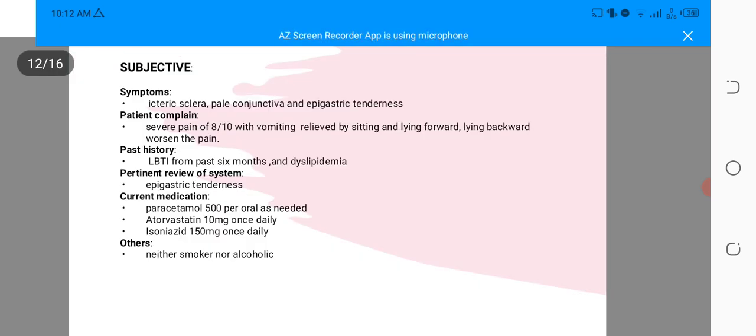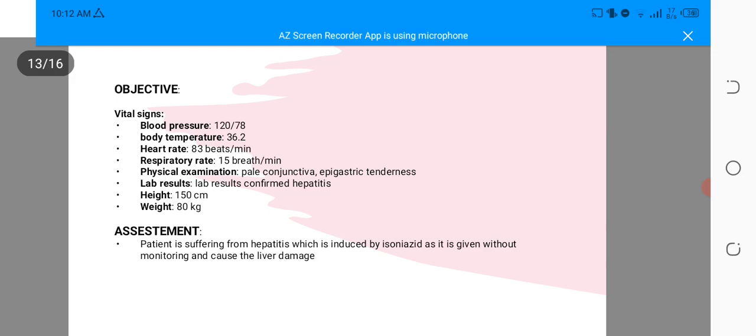Coming to the subjective, we have symptoms which are pain, pale conjunctiva, epigastric tenderness, and icteric sclera. Patient complaint is severe pain with vomiting, relieved by sitting and leaning forward, and when lying backward it worsened the pain. Past history is LTBI for 6 months and dyslipidemia. Pertinent review is epigastric tenderness, and current medications she is using are paracetamol 500 mg orally as needed, atorvastatin 10 mg once daily, and isoniazid 150 mg once daily. She is neither a smoker nor an alcoholic.